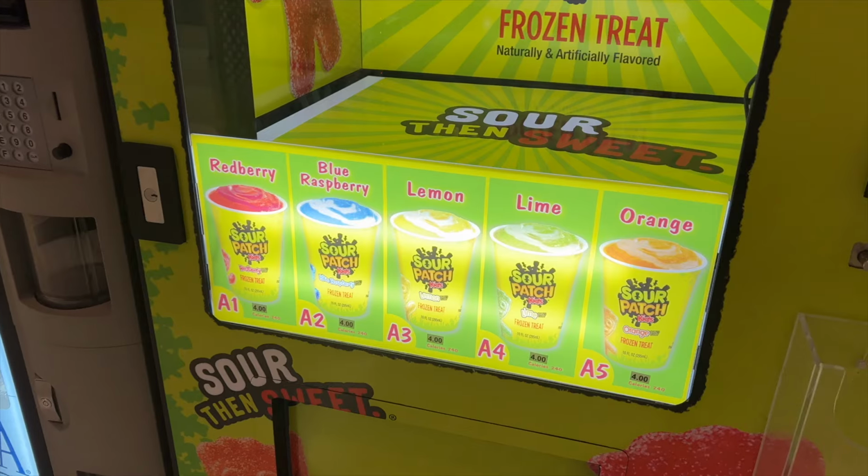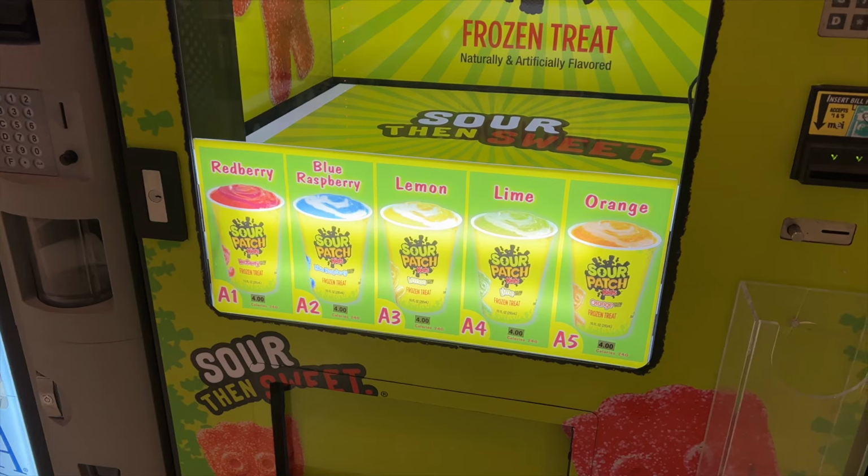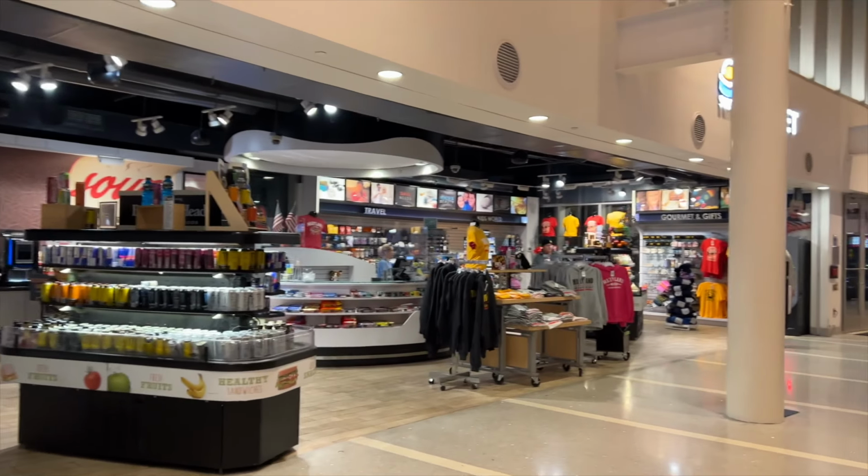We're only about an hour and a half into our drive, and we have to stop at the bathroom. So we're at this little service station. What is this? Sour Patch? Little like water ices? This is cool. They got a bunch of stuff here you can choose from. This is bad for us.